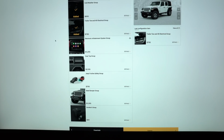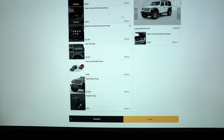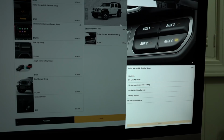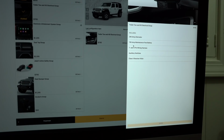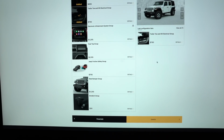So it comes with the 4 auxiliary switches, and then it also comes with your trailer tow package. So that's something I would definitely add. I don't know why it's not letting me zoom in on it, but here we go, details. So move the camera over. So those are the 4 auxiliary switches I'm talking about. I think they're really cool. So you get the bigger alternator, 700 amp free maintenance battery, so bigger battery. 7 and 4 pin wiring harness for the trailer tow package, the auxiliary switches, and then the actual trailer hitch. So I think that's definitely worth it.